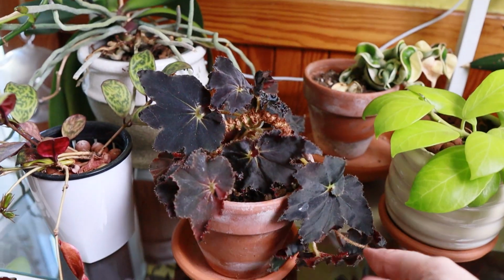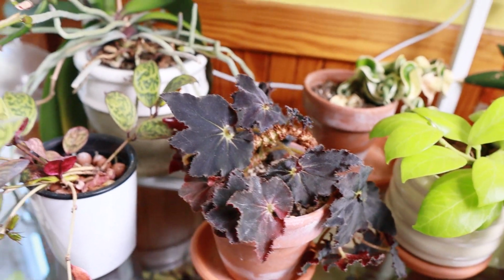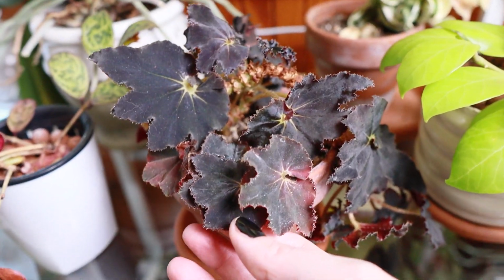So this right here is a bit of a thirsty begonia black mamba. I probably should have watered my plants before I shot this. So now you're gonna see real life here, my underwater plants.